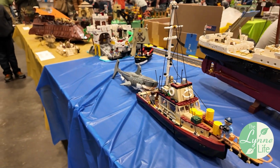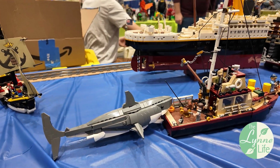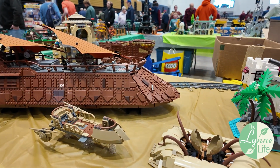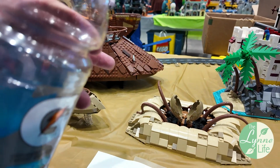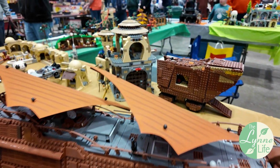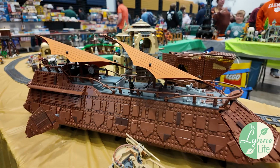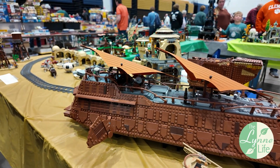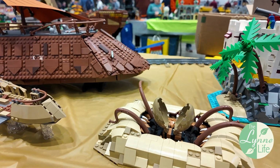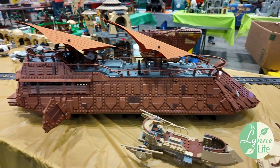This is the boat from Jaws right there. Lego's cool. People like Lego. More Star Wars stuff. This is very cool. Oh, is that the pit? Yeah, the Sarlacc, I think it's called. What were they called again? The Jawas? Yeah, that's their little vehicle there. And then this big thing also traveled along the sand, and that's where what's his name fell into this pit here. Boba Fett. Boba Fett, yeah, very cool. We like Lego.